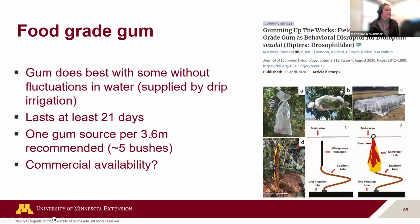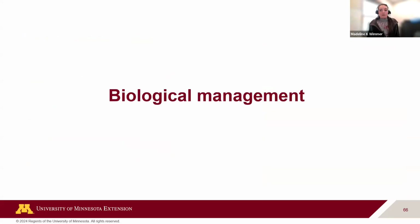It's very interesting. And so again, this would be something that might take time to set up, but then you're not as concerned later. Whether this is a practice that replaces insecticide or not, I'm not sure, but I think it's really cool to start looking forward to some of these things. And we'll go through this biological management section pretty quickly because I want to give us time for discussion here.